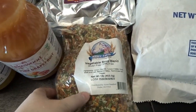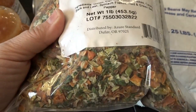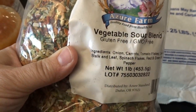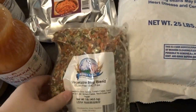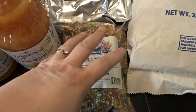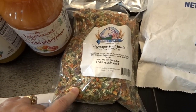And then a couple of dehydrated items here. This is something I've been wanting to try. This is a dried vegetable soup blend. It's got onions, carrots, tomato flakes, celery, both the stalk and the leaf, spinach flakes, red and green bell pepper. I thought this would be nice to experiment with, putting this in my soup, because I have a dehydrator this year and I'm wanting to make my own, but I'm just trying to see how I'll use that and what I would like to put in that. So I thought I would give that a try.